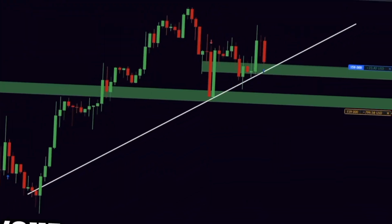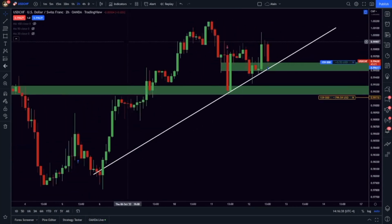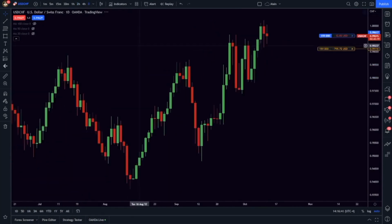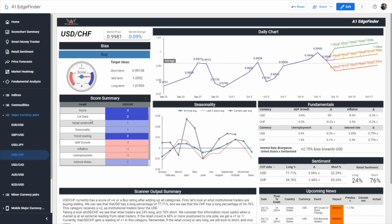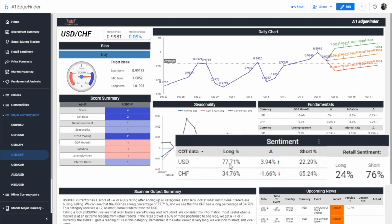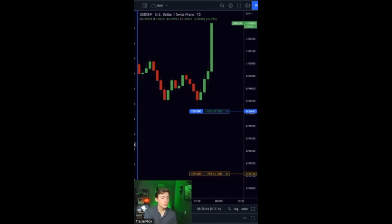I just picked up a long position on this chart. The idea here from just a simple standpoint of technical analysis is we have a very strong upward market here. The COT data is pointing towards hedge funds and small banks, institutional traders basically long on the dollar and short on the Swiss franc.